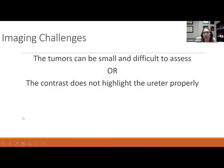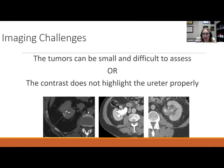Now, what are the challenges of the imaging? Well, for one, the tumors may be very small, which is often why your doctor will recommend that you look up with ureteroscopy. Or, like I said, when we give you the contrast in the IV, as the contrast is flowing through the kidney, the contrast doesn't completely highlight the ureter properly, and often we can't see what's really there.